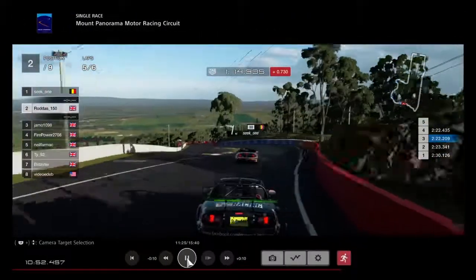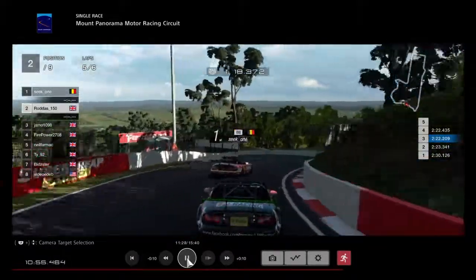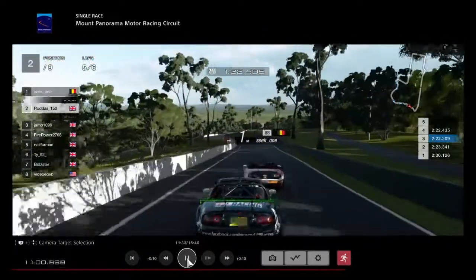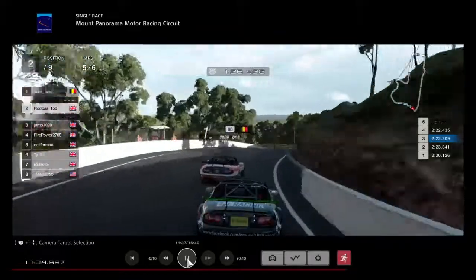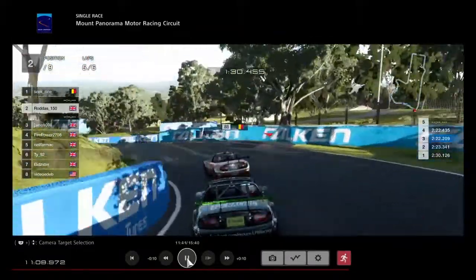Okay, here's a replay of the pass that Seat 1 did, but you can see he's already ahead, because I had a little moment, as all commentators do. Here we can see that Rodders tried to have a go at passing Seat 1 back down the dipper, but couldn't quite make it stick. But yes, there was no pass, and I do apologise for that error.